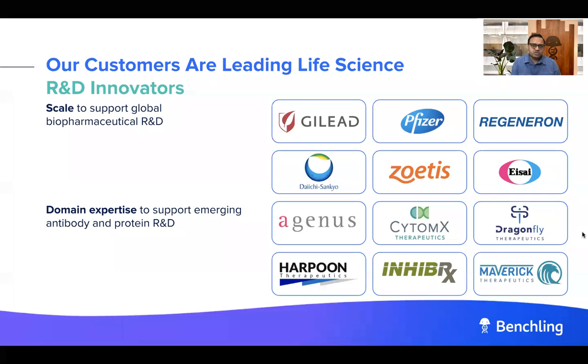The biopharma industry has evolved tremendously over the past decade. We are proud to work with several leading companies that have helped develop new advances in immunotherapy. We have been able to scale with these global biopharma leaders as they built out their immunotherapy portfolios. We are closely aligned with these leading innovators and work in partnership. This has helped us build a domain expertise in immunotherapy and antibody engineering.